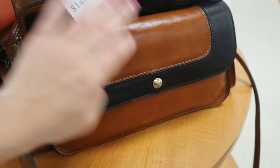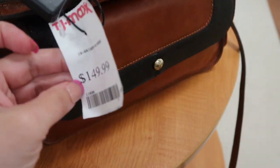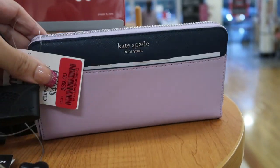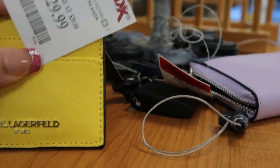Another big Patricia Nash with the little front compartment. And that's what the inside looks like. And this one's $149.99. Let's see the tag. And then here's a Kate Spade wallet on clearance for $39. Karl Lagerfeld card holder is $29.99.